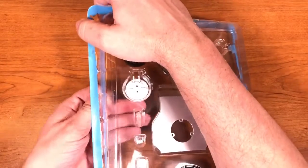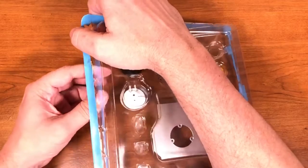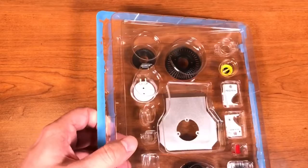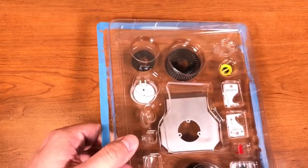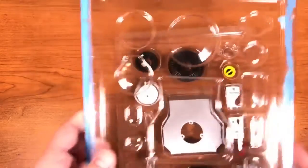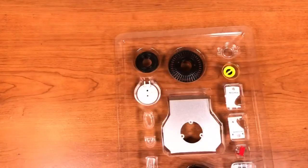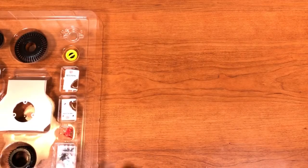Oh, okay, I see what's holding it together. There we go. There's kind of an indentation right here that holds this piece together. Okay, so we'll set this off to the side.